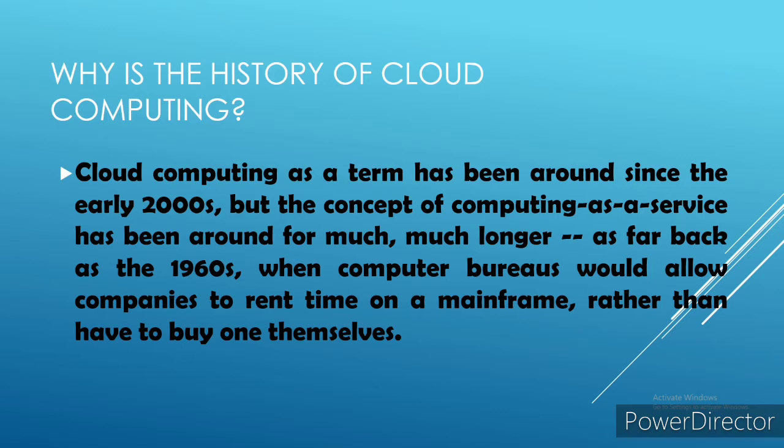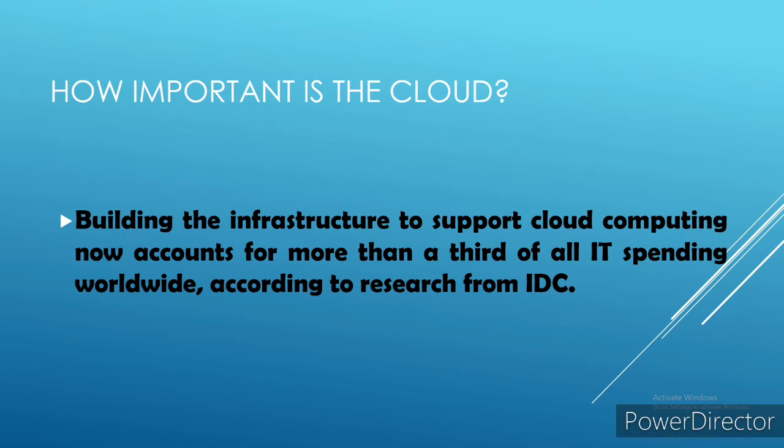How important is the cloud? Building the infrastructure to support cloud computing now accounts for more than a third of all IT spending worldwide, according to research from IDC.